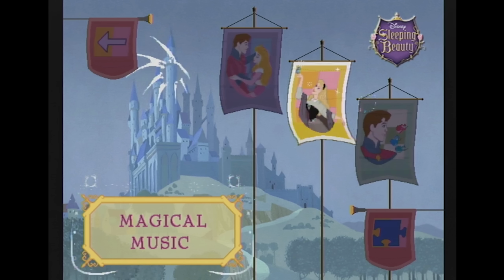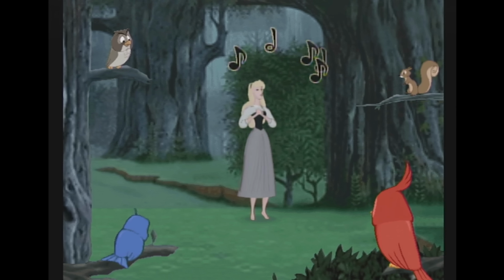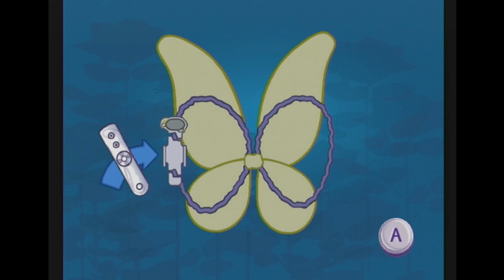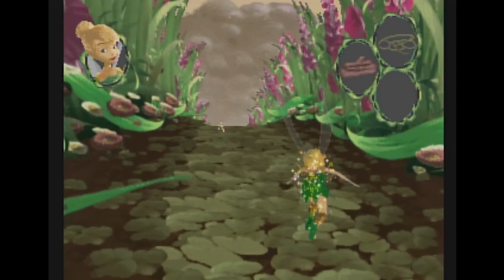Get ready for a big jump. Hooray! In Magical Music, you play as Sleeping Beauty herself, orchestrating bird music in the woods like she's a Disney princess or something. On the fairy side of things, we have Tinkerbell's Fairy Flight. You would put the remote in the fairy wing so you can sway side to side like a fairy while Tinkerbell collects random trash on the ground to make gifts for her friends. Sort of like how I picked up this trash to make this video for you guys.